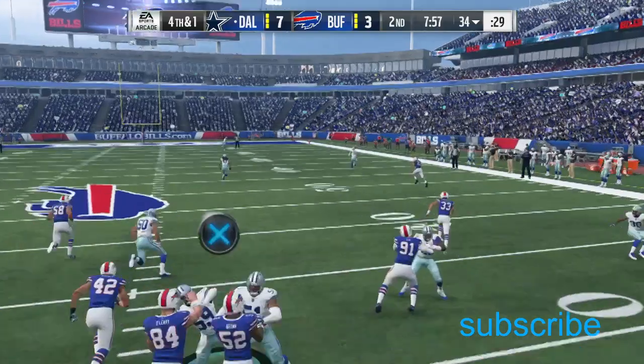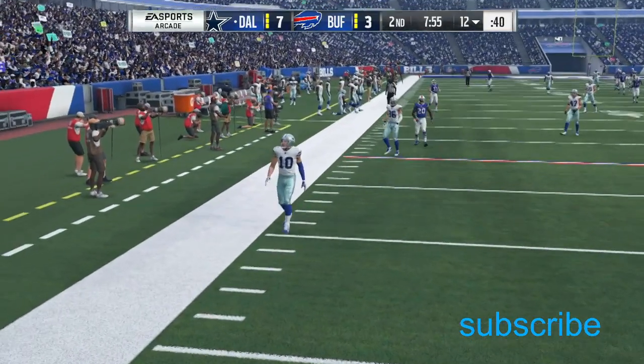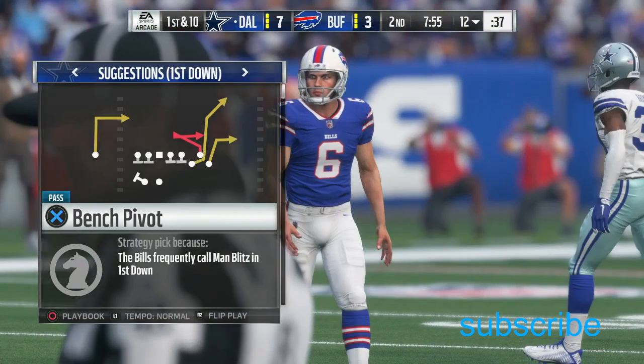He gets this away. It's a good one, drawing toward the sidelines. And this will be out of bounds at the what here? The 12-yard line. And now Dallas gets set to take the field.